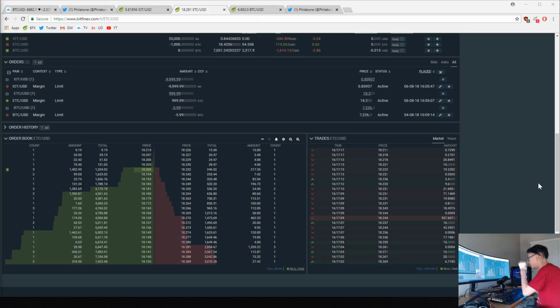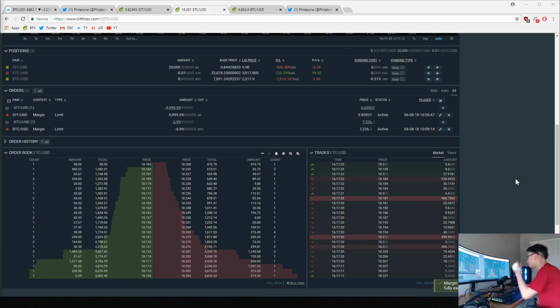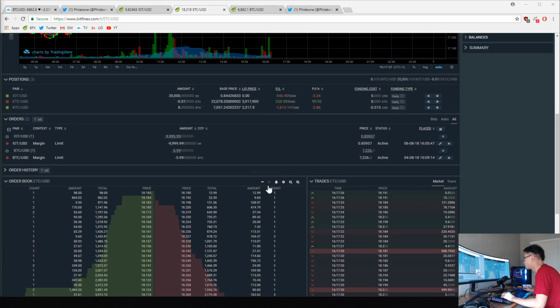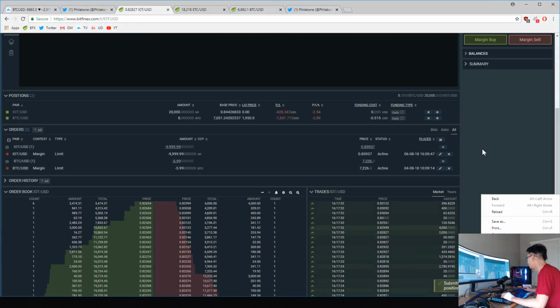I'm still down in pretty much every position of mine right now, but I'm gonna try to catch this IOTA bounce, guys. Okay, there we go. I just made $220 on Ethereum Classic right here. Gonna take the profit here in front of you guys. Now I'm gonna go work on this IOTA bounce. $220 up. Let's go, man.